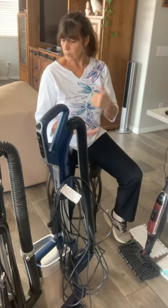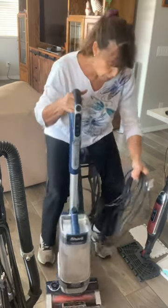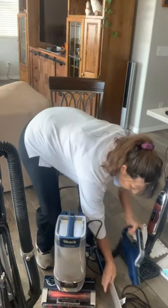So without further ado, I am going to first show you how it's going to come in the package. So when you first buy your Shark, it's going to come in a box.